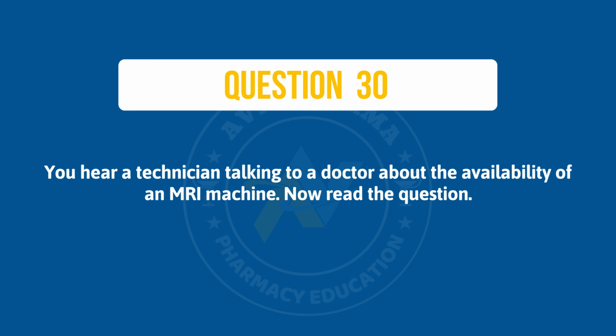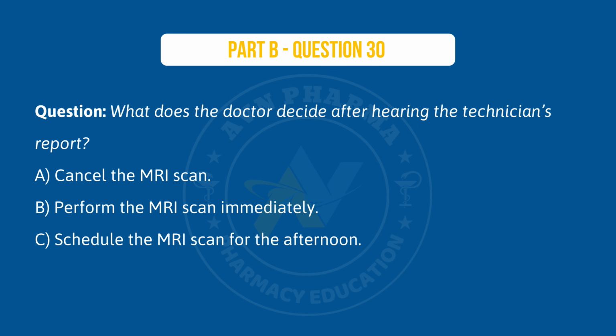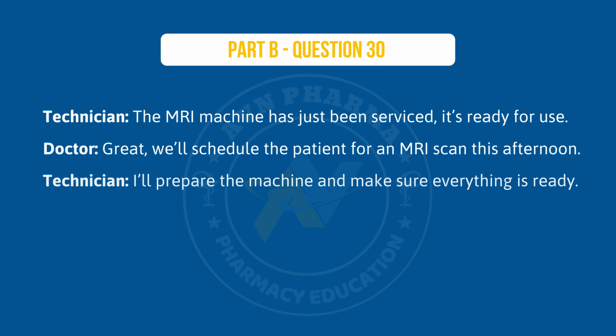Question 30. You hear a technician talking to a doctor about the availability of an MRI machine. Now read the question. The MRI machine has just been serviced. It's ready for use. Great. We'll schedule the patient for an MRI scan this afternoon. I'll prepare the machine and make sure everything is ready.